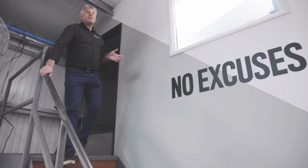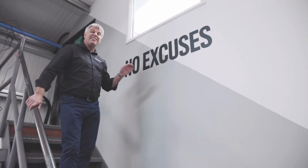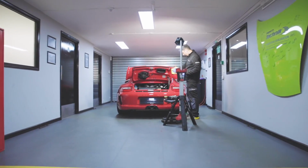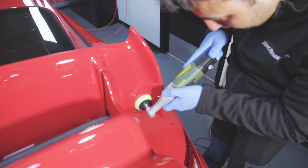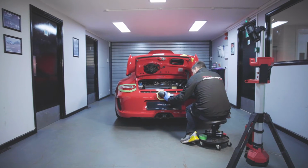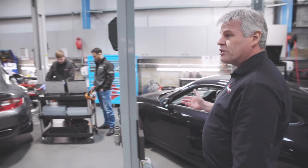So I've come through to the service workshop, and the first thing I see is the no excuses mantra, and there could not be a better one for the workshop. To my left is Dave. He's detailing this absolutely gorgeous Guards Red GT3. That will look better than new when he's finished with it. Moving into the workshop centre.